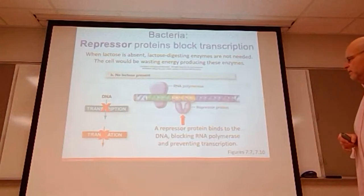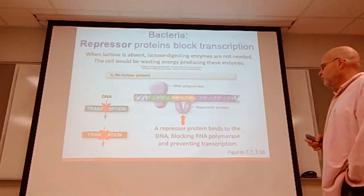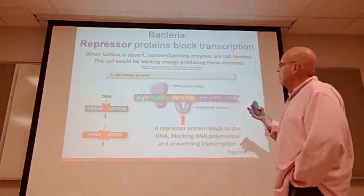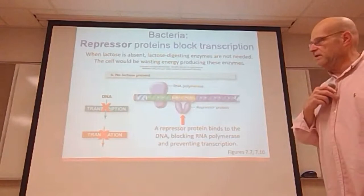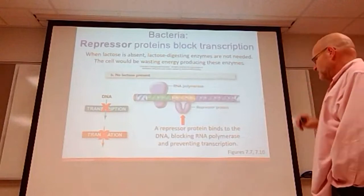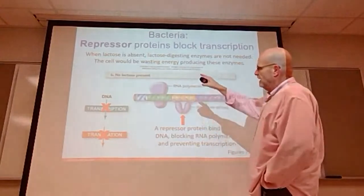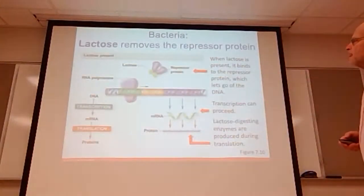A repressor normally is going to bind to the DNA, which blocks RNA polymerase and prevents transcription. So if you have no lactose present, this is a type of control. You're controlling the presence of this. If you don't have any lactose in your system, you're not making the enzymes. The presence of lactose actually starts the production. So no lactose, no transcription, no transcription, no translation.